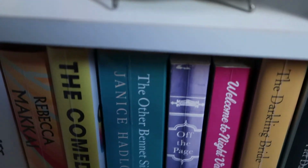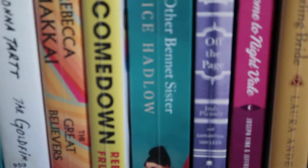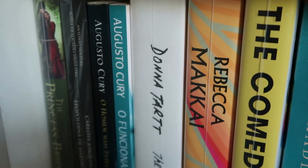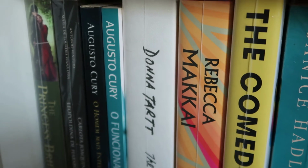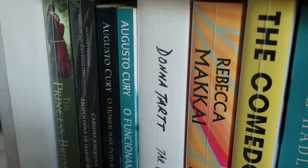Now we get to the last. We have a little Harry Potter plush here, and we get to the last shelf here. So we have The Princess Bride by William Goldman. We have a biography of Carlota Joaquina and Leopoldina of Habsburg, who was the first Empress of Brazil.